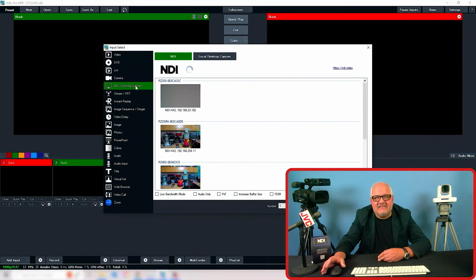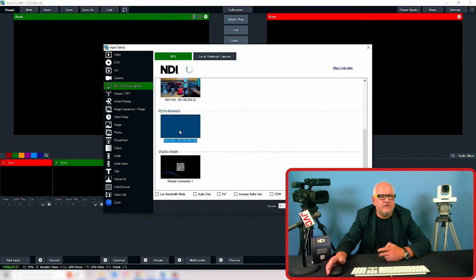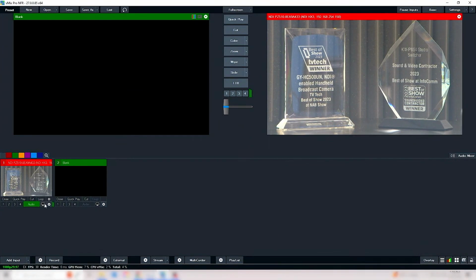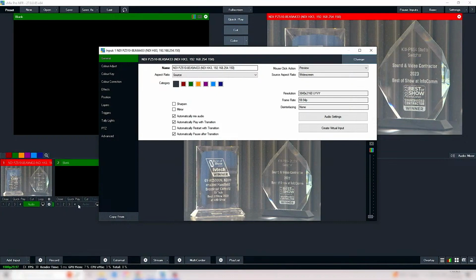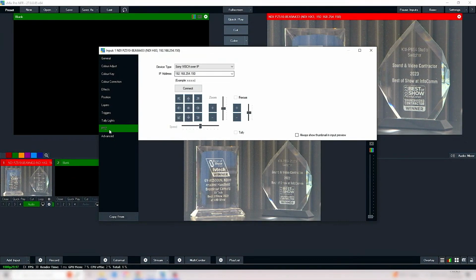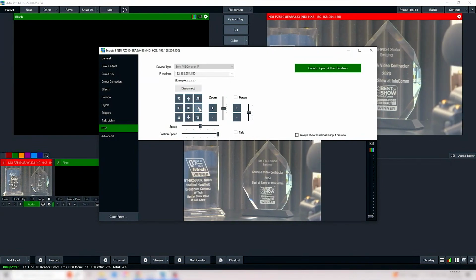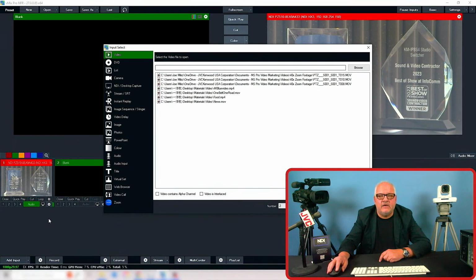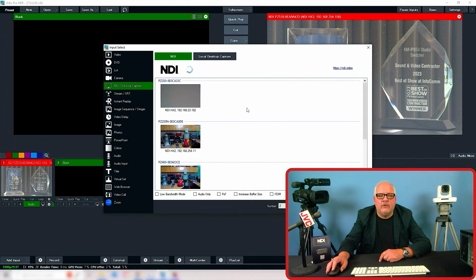We have multiple JVC PTZ cameras with NDI output on this network, and I can select one of them. This happens to be the JVC KY-PZ510, and you can see video in the preview and program monitor immediately. Since this is a PTZ camera, we can click on this little gear here and connect to this PTZ camera, and again, everything is handled automatically by NDI. No need to remember a port number or IP address. So I click connect, and now I can control this camera, PTZ, zoom, everything else. Let's add more cameras. So again, we go to NDI and we see all available cameras here, and we can add more cameras, like this camera, for example.